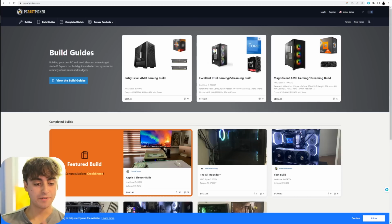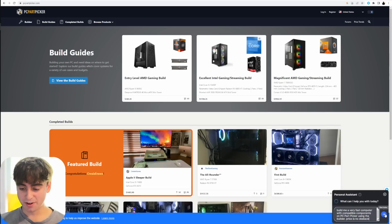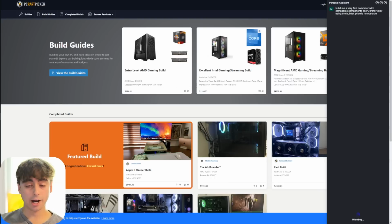All right, we're gonna go with a very complex task here. This thing's gonna build me a computer on this website PC Part Picker that lets you pick out all the different computer components. Some of you at home might not know these components or how to build them together. All right, so build me a very fast computer with compatible components on PC Part Picker using the builder. Price is no obstacle. Let's see how this thing does.